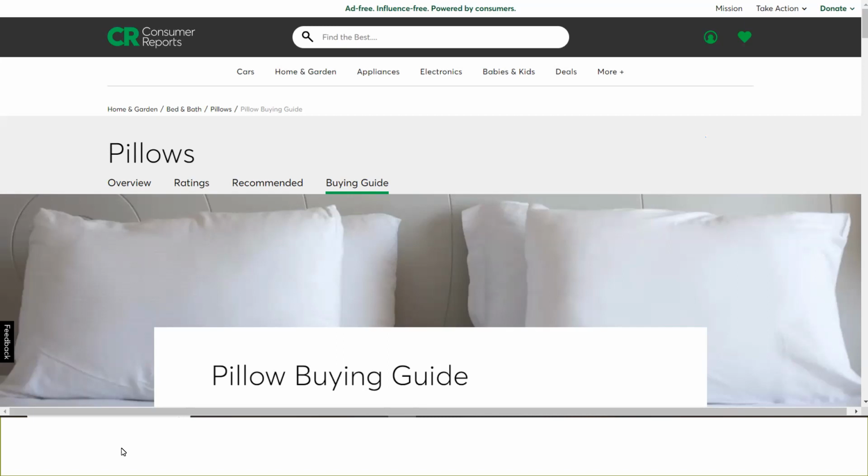And pillows are a fairly simple piece of equipment. But if you look at the scroll bar up here, you can see that this is still a fairly long article. I got cut off here in my screenshot, but it's a very extensive article. So this is the buying guide. There are, for every article, these other categories as well: the overview, ratings, recommended, and then the buying guide.